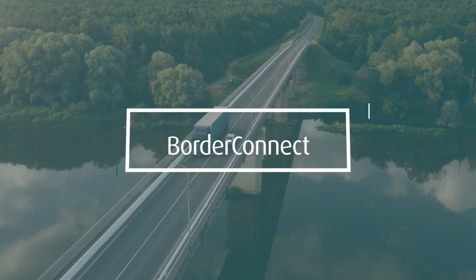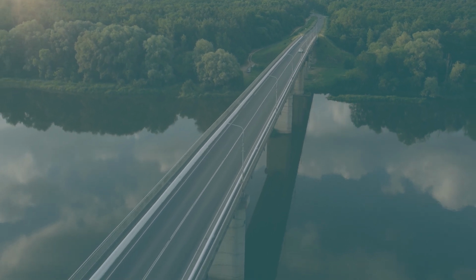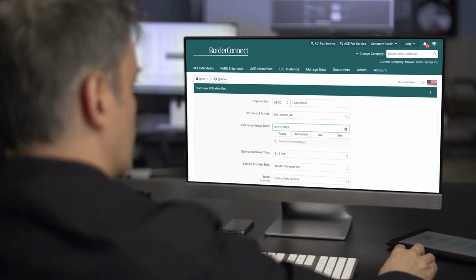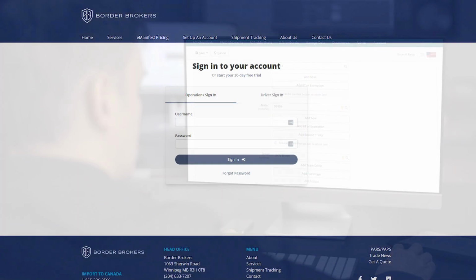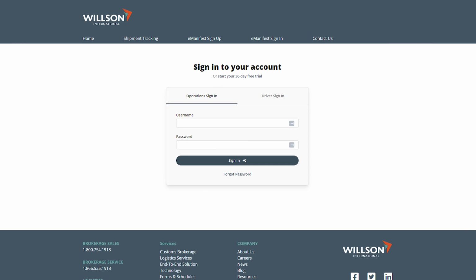BorderConnect eManifest offers a hassle-free solution for trucking companies looking to streamline their customs compliance. As a service provider, you can file eManifest data with customs on behalf of multiple highway carriers using our platform. This makes it easy for customs brokers, border consulting firms, and other self-filing carriers to manage ACE and ACI eManifests. You can even offer eManifest software under your own brand using our white label solution.